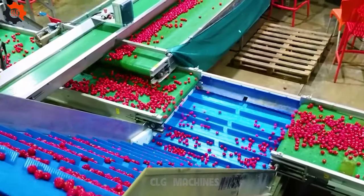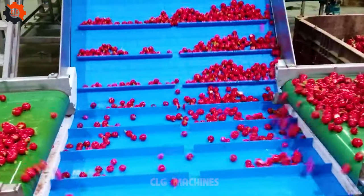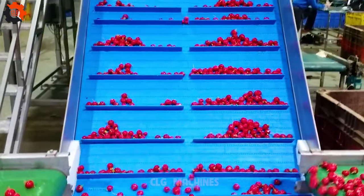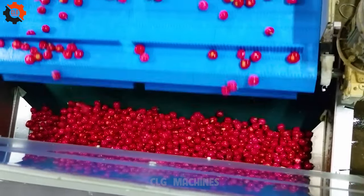Looking to keep your produce fresh and crisp? Look no further. With a capacity of 6 tons per hour, our hydro cooler is your go-to solution for carrots, radishes, potatoes, and all your favorite veggies. Whether you're a small farm or a large-scale operation, our system is tailored to meet your needs.